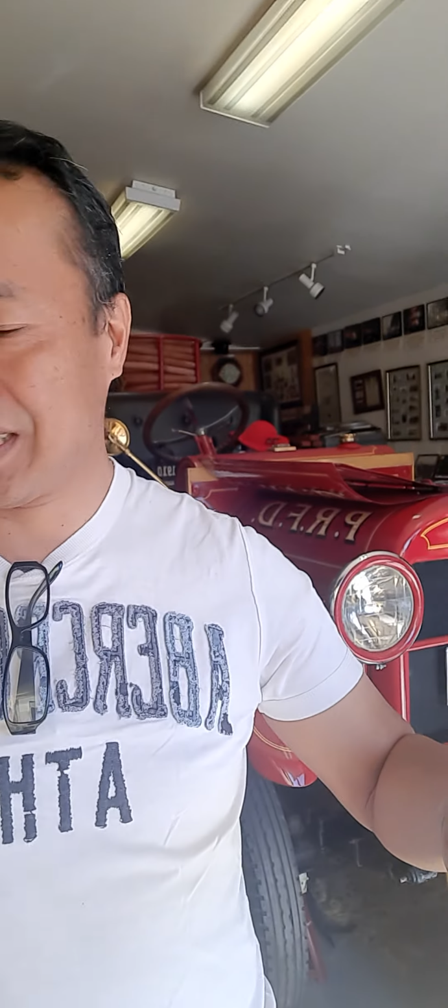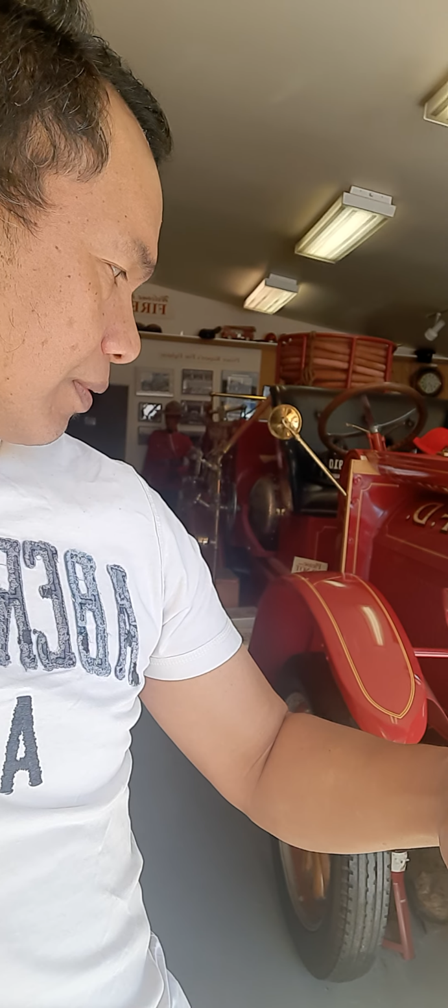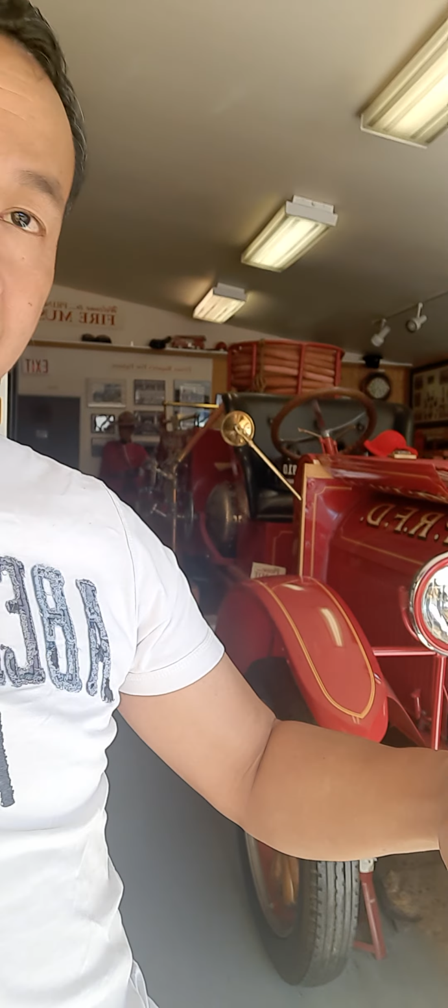The wagon shop over here built the spokes for me. So this is the old fire truck in Prince Rupert, which was used from 1954 to 1950. I will really show you the fires that this fire truck has responded to before.